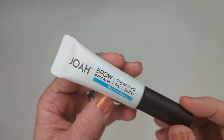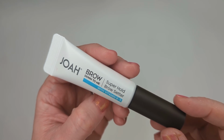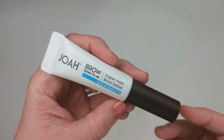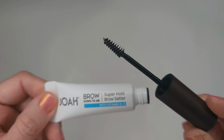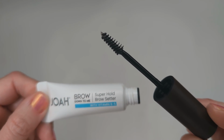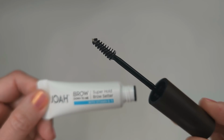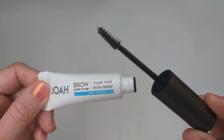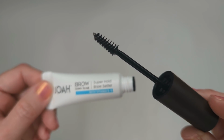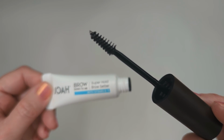I also got the new brow gel. This is called Brow Down to Me Super Hold Brow Setter with vitamin B5, and it claims to give a really soft, flexible hold without drying to a stiff texture like a lot of brow gels do. So it gives you that fluffy, natural brow look that's really trendy right now. It reminds me a lot actually of the new NYX Brow Glue. It has that same really soft feel, and I mean, it's a brow gel at the end of the day.